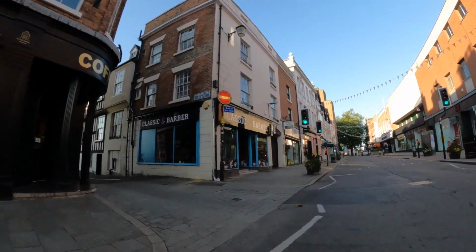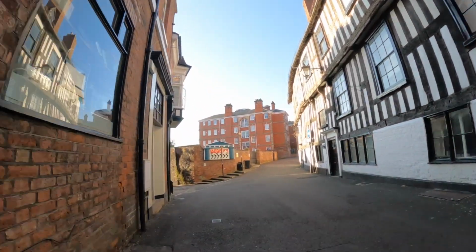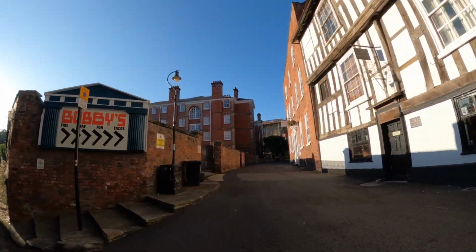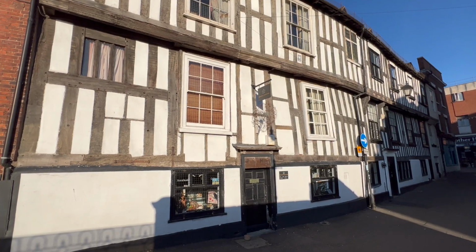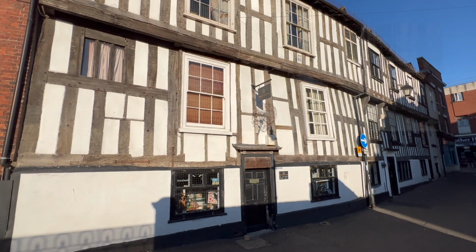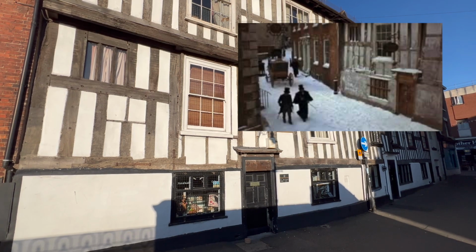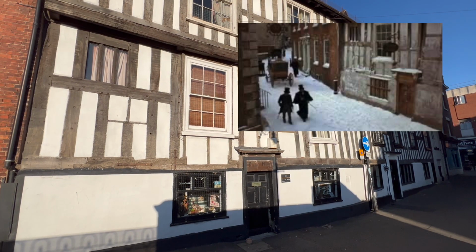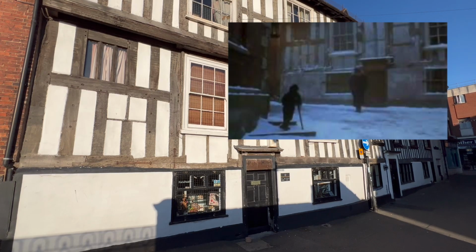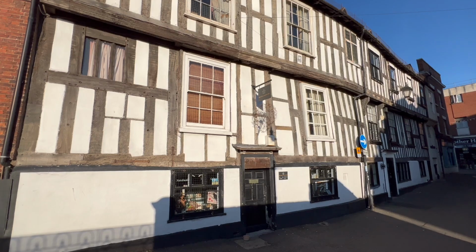In fact, let's pop down here and I'll show you Purchase House. This was one of the main filming locations for A Christmas Carol that was filmed a number of years ago. I remember I was a teenager at the time, so we would hang around and watch the filming, watch them spraying the fake snow around. This particular building, I believe, was where Jacob Marley was supposed to work. There are a number of other locations around the town where they filmed.